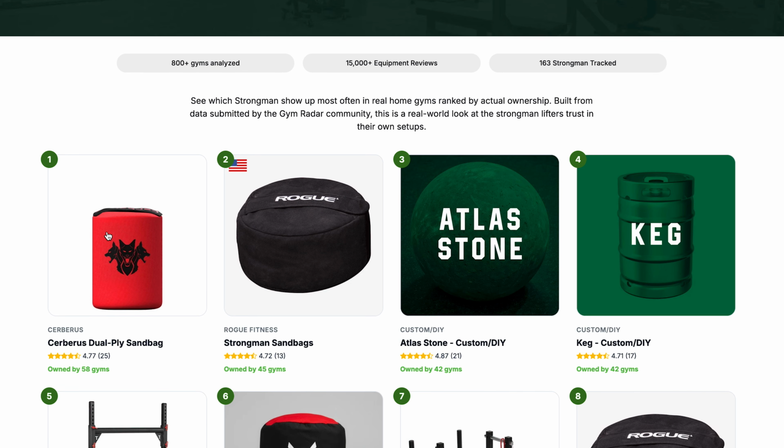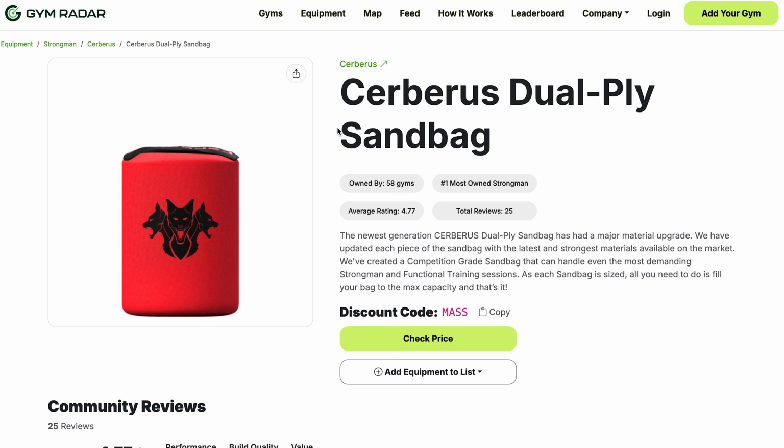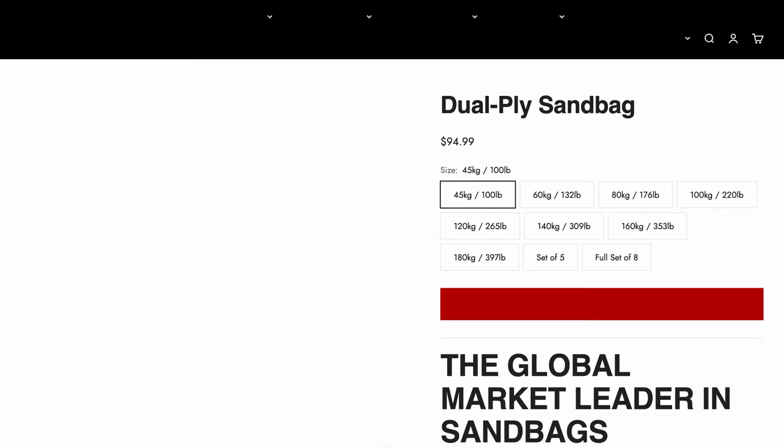And if we go to number 1 in the strongman category, we get to the Cerberus dual ply sandbag, which I have several of. These are very nice.